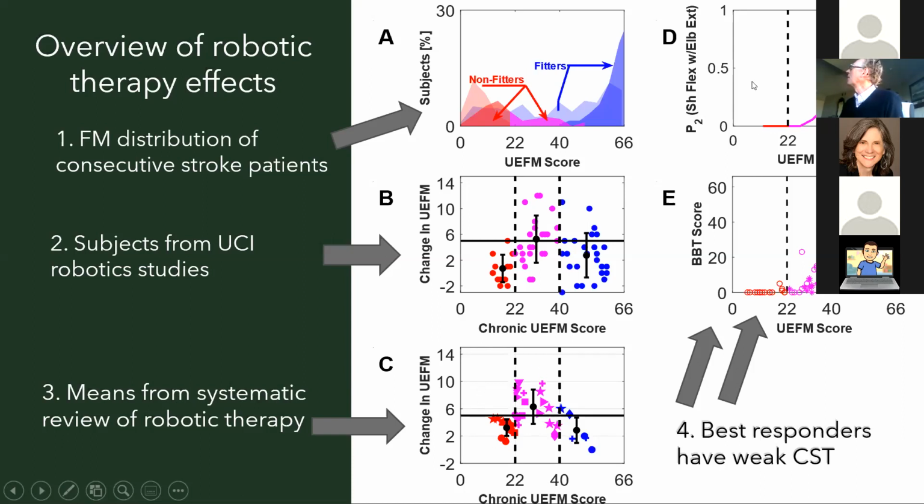Okay, now interestingly, let's look at this. This is the box and block score, number 4E over here. So this is how many blocks you can pick up in a minute versus your Fugl-Meyer. And so that ability to have some hand function really emerges around 30 to 40, right in this pink group.